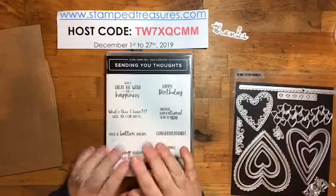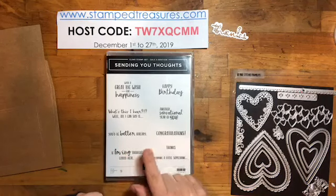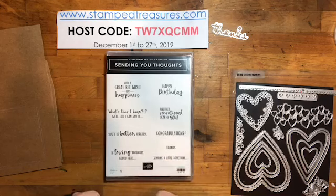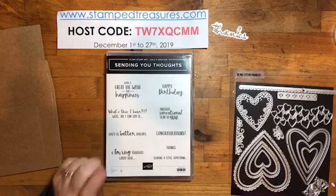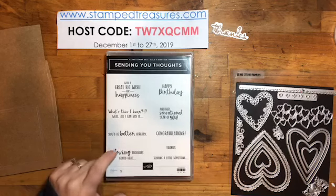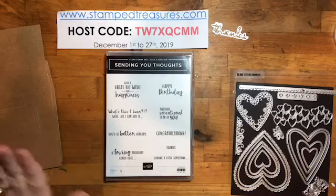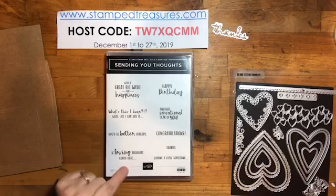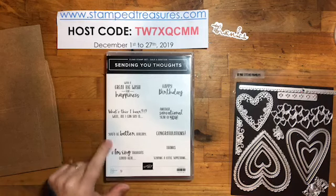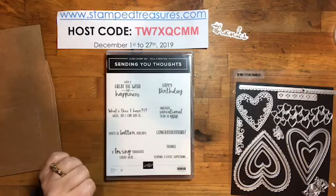And then I'm going to do just an inside greeting using this celebration stamp set. It's called Sending You Thoughts, and this is a great stamp set. I've actually used it a fair bit, and I just got it the second week of December. Some great greetings that kind of go together, so you can use one on the outside and one on the inside. I love this one: if loving thoughts could heal, you'd be better already. I love that. It's so sweet. And then there's happy birthday. There are two inside greetings that would work with the happy birthday.